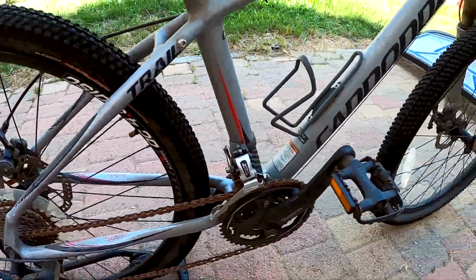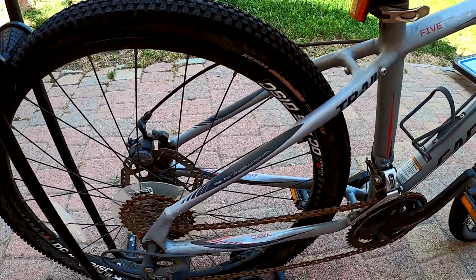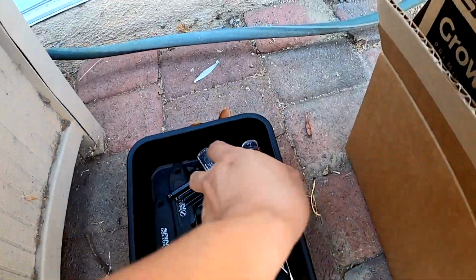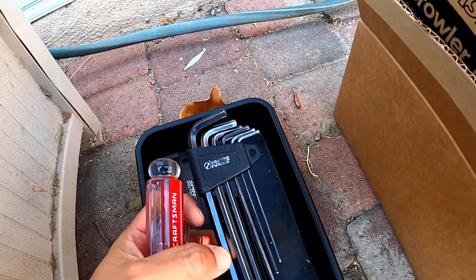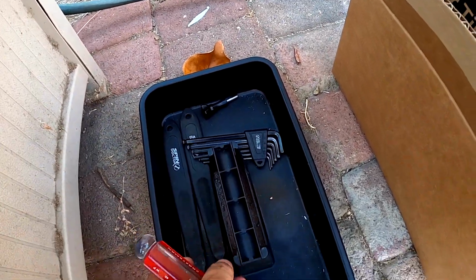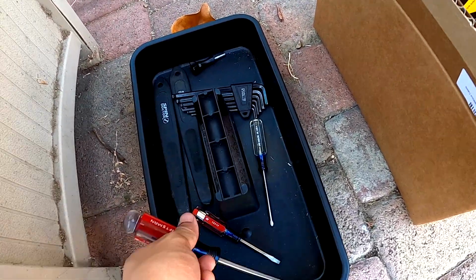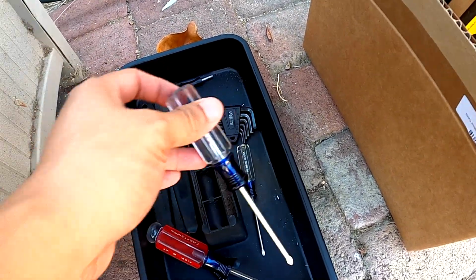Alright, so let's go ahead and give this bike a quick wash, and then let me show you what we're dealing with over here on the tool side of things. Okay, so the tools I brought with me. Most important, you're going to need a set of Allen wrenches. Brought some tire levers for the tires. I've got a couple flatheads and a couple Phillips heads. That's going to be mainly for adjusting the derailleurs.